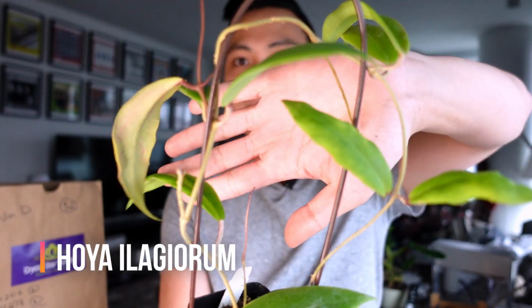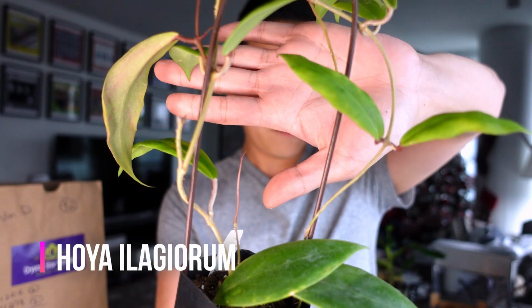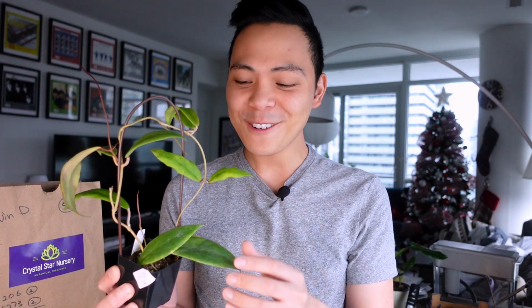Okay, so this is the last one. This is the, what's your name? Elagiorum. I couldn't really find a lot of information about this one, but I mentioned before it's native to the Philippines. So I'm basically going to mimic what it's like to live in the Philippines. So high humidity, I wouldn't drop the humidity lower than 60%. And just a general rule, I wouldn't dip my temperature lower than 65 degrees Fahrenheit or even 70 degrees Fahrenheit. When it blooms, it has small little cute bright red blooms with an orangey center.